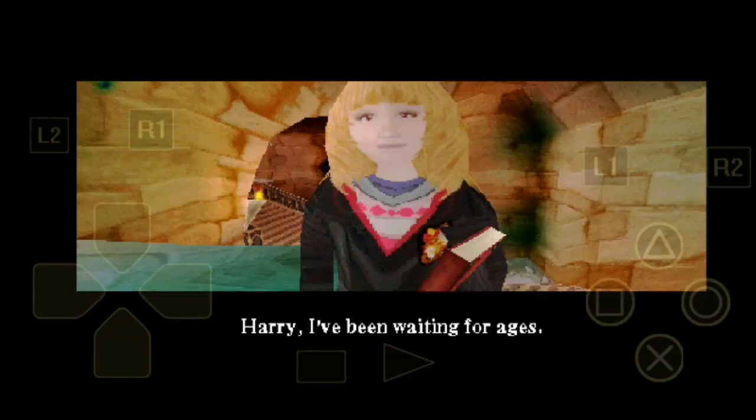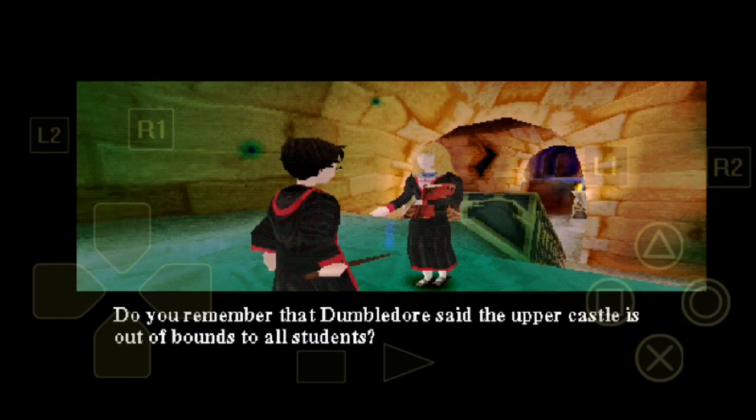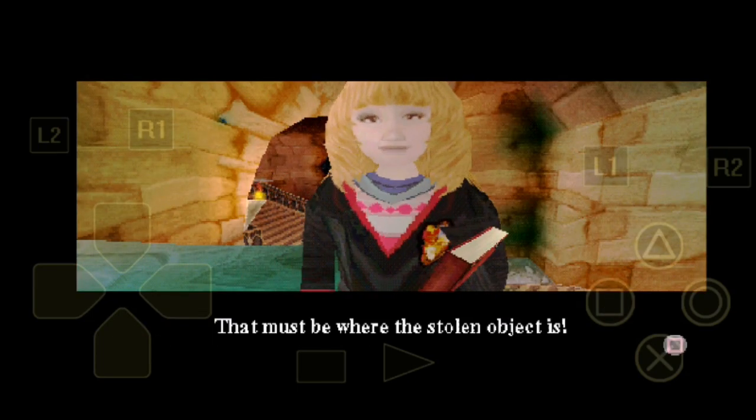Do you remember that Dumbledore said that the upper castle is out of bounds to all students? That must be where the stolen object is. Let's split up and look for a way up there. Good luck, Harry.